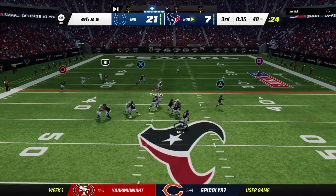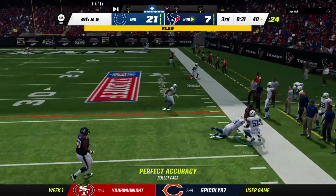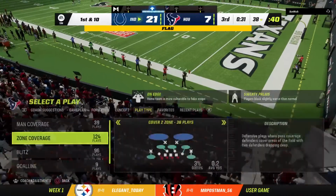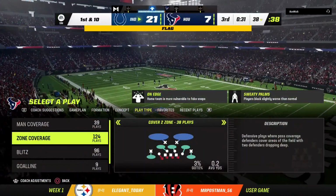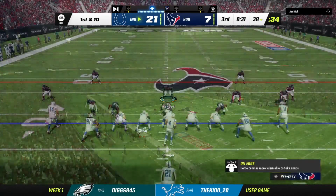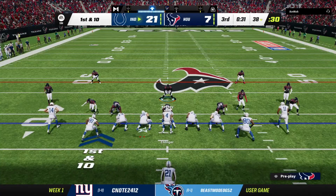Now Mills on 4th down. And a quick shuffle pass here is complete. And he's going to be out of bounds, a few yards shy of the line to gain. And that's going to be a turnover on downs. Good starting field position for the Colts as they have it 1st and 10 at their 38.